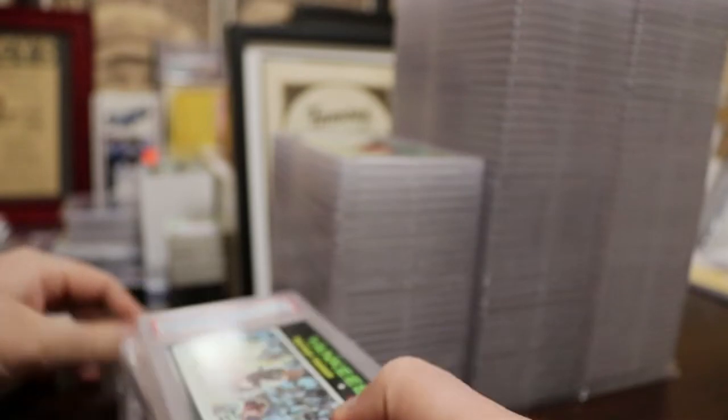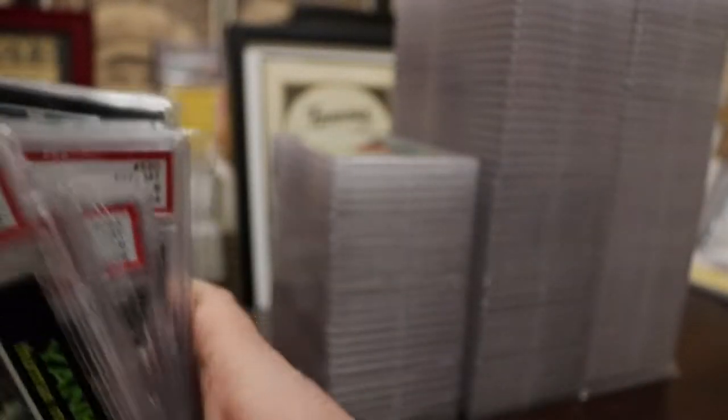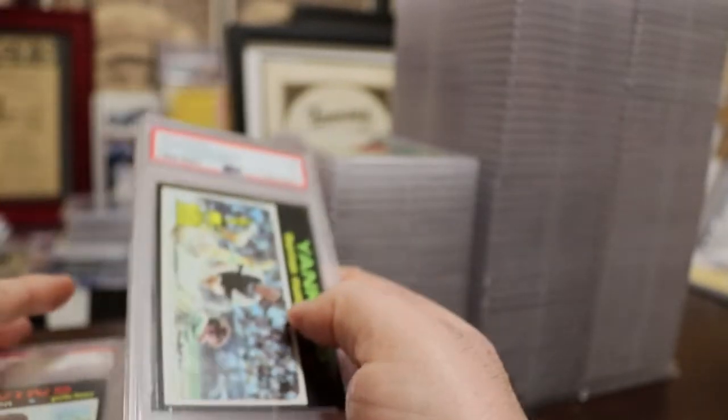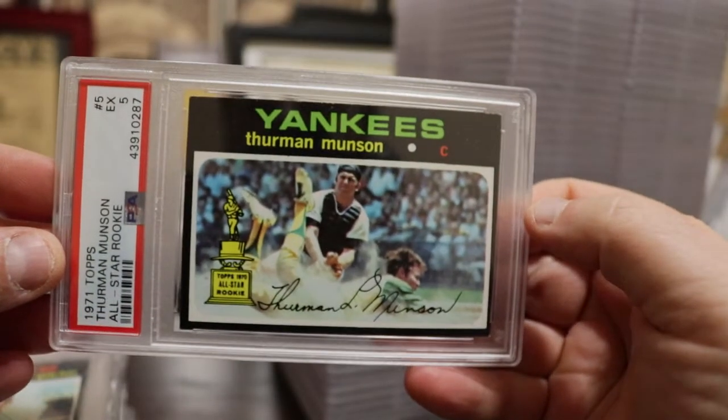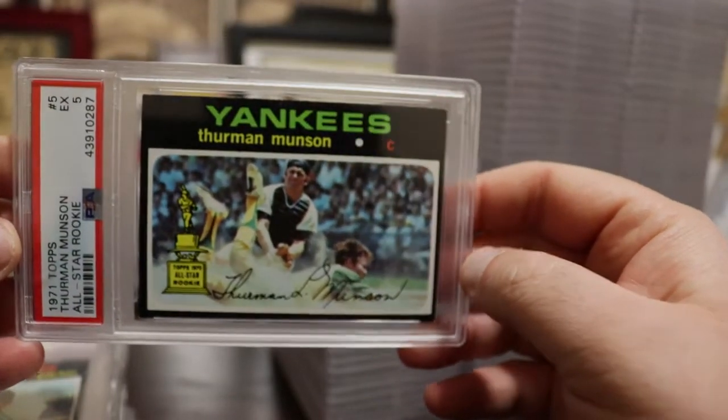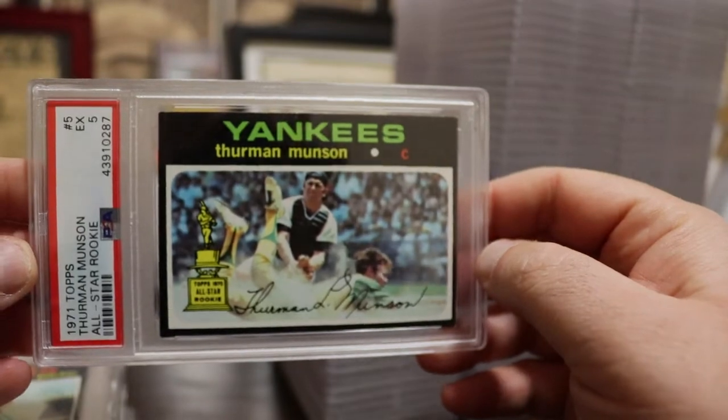In a previous video, I said that people don't like 71, and people have commented saying, oh, everyone likes 1971. I'm not saying people don't like it. It's just most people don't collect it, simply because the black borders are so hard to get in a decent grade. Or even if you want them raw, they just kind of look like crap because a little bit of edge wear really downgrades the eye appeal of them.